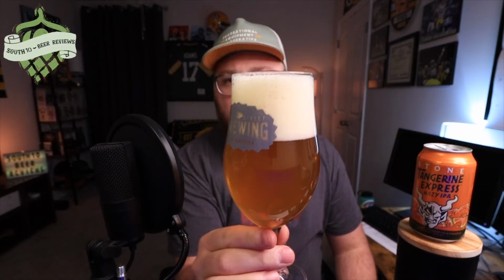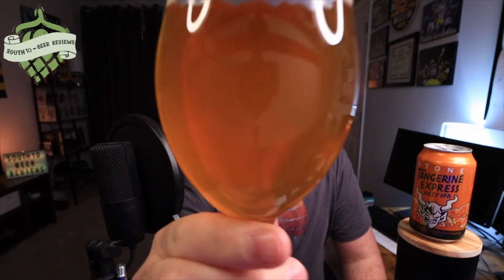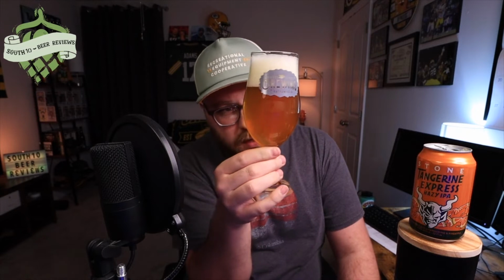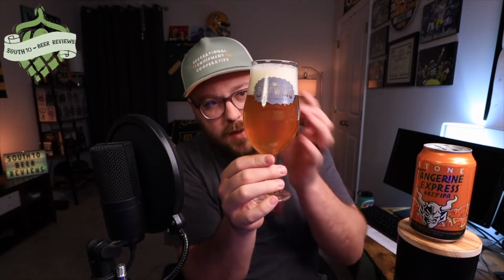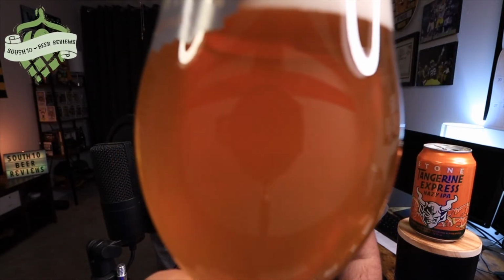All right, so appearance-wise, it always looks a little darker on camera, but you can see my face kind of in there. It's not very hazy, if you ask me. If anything, I can see my finger through it. It's got a slight chill haze to it, possibly. There's definitely some sediment or particulate in suspension. I don't know if you can see it on camera, but anyway, pretty rocky.